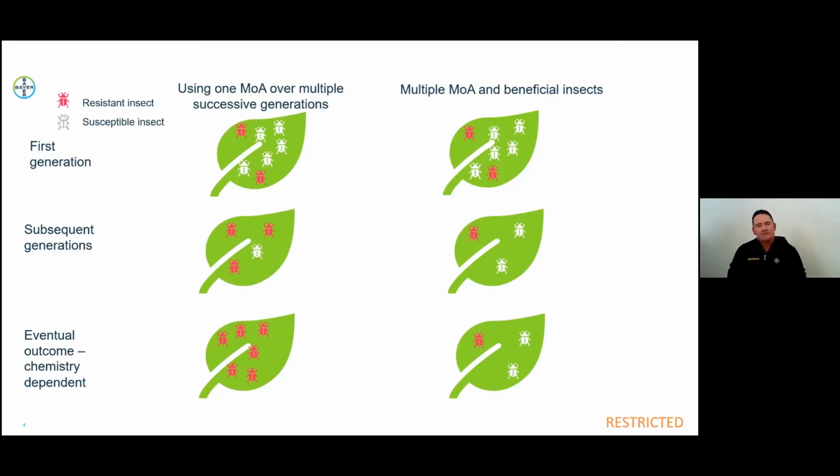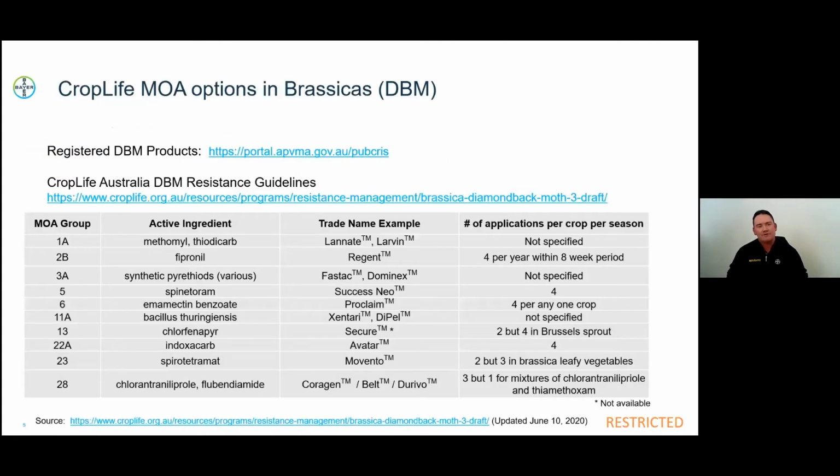So I've just put together some information here and more from reference material. So we talk about product options in terms of chemistry for DBM. They're publicly available through the AUSVEG website, and you'll go in there and you search in Diamondback Moth, and it'll split out many hundreds of products. So there's many products that are registered for DBM.